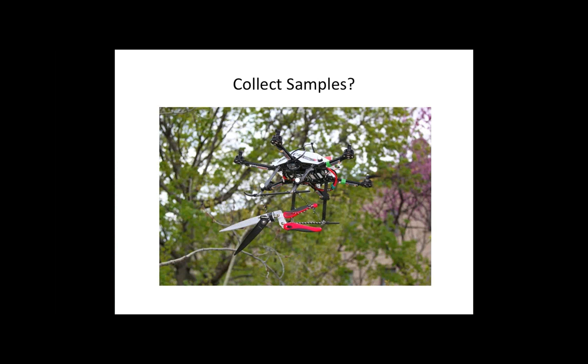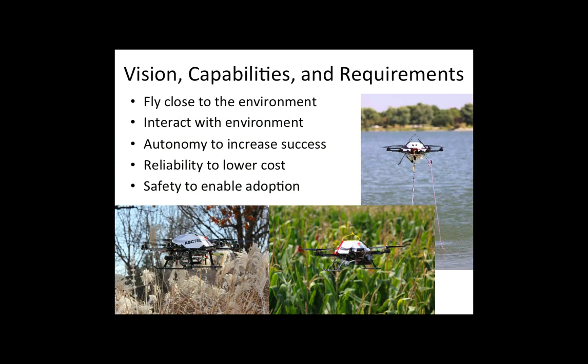And so what I'm going to talk about today is really how do you get closer into the environment and interact with the environment. And I think a lot of this is that when you're close to the environment, you really need to improve the autonomy of the vehicle.